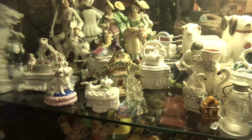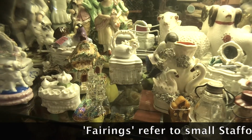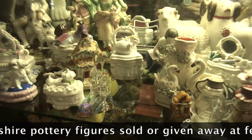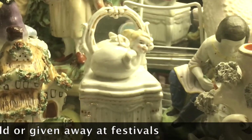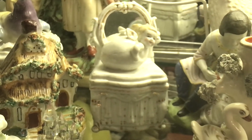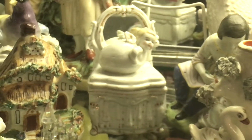And then they also did these little fairings, see the baby coming out of the egg on top of the dresser with the mirror. That's very strange, and part of the reason people like Staffordshire is that, well, they're pretty fanciful and they did make some oddball things. It's not just about spaniels and the things you see ordinarily.